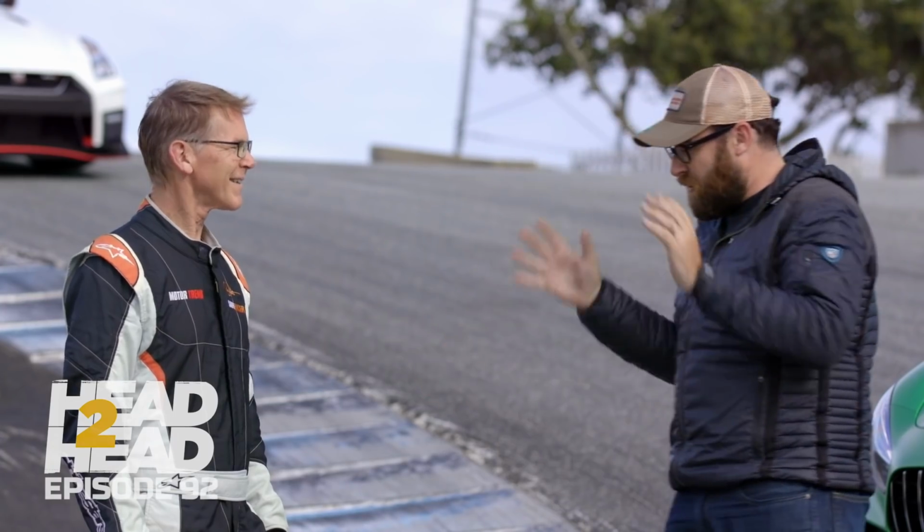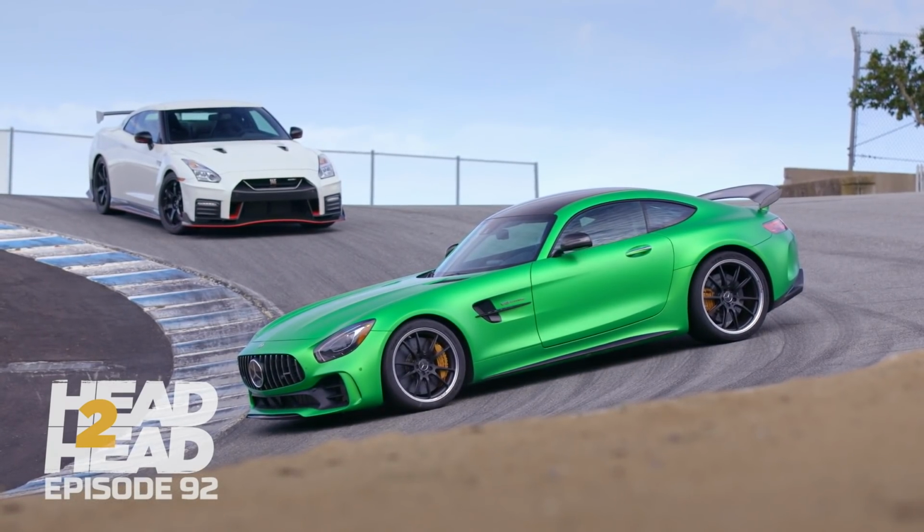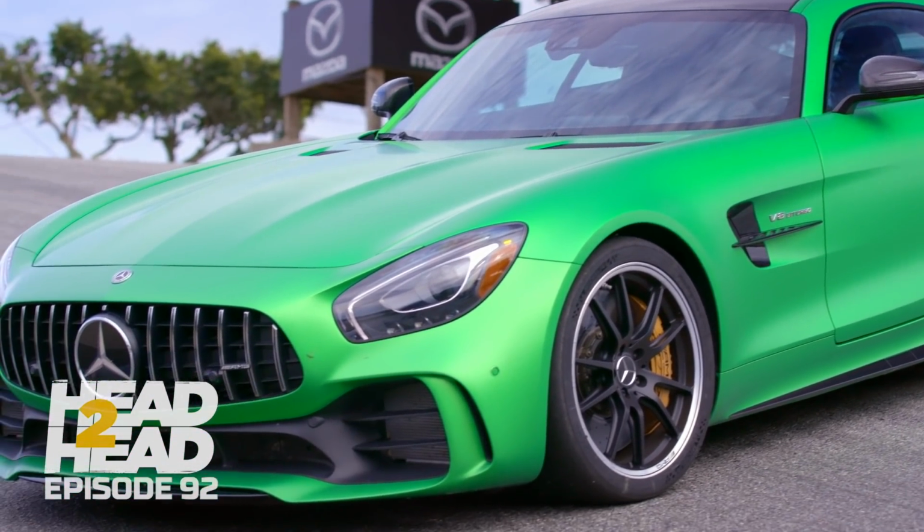Anyway, so I want to ask you, before you drive them, which one of these two GTRs do you think is going to be the quickest? Man, Johnny, that's a tough one. Right off the cuff, the AMG GTR seems faster to me.